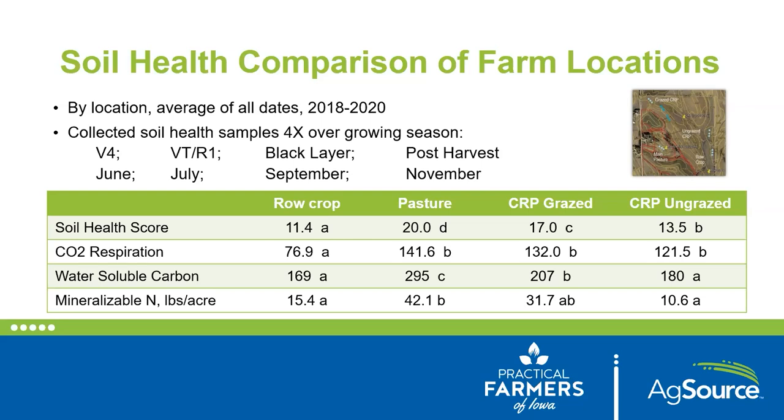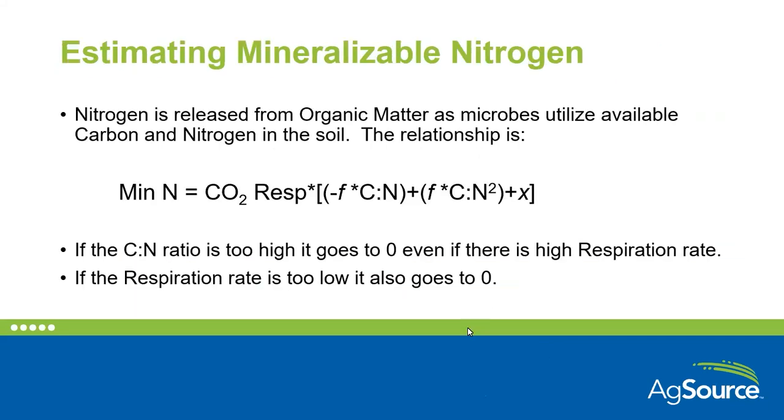Historically, we've talked about organic matter providing roughly 10 pounds of nitrogen per 1% organic matter. And so that's an estimate that we've had for a long time. Here is another number that kind of validates that, especially on the pasture and the CRP ground. Those values are fairly similar to what you see in the organic matter component.